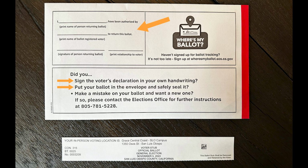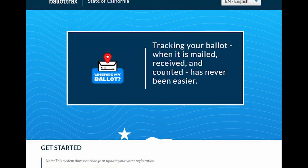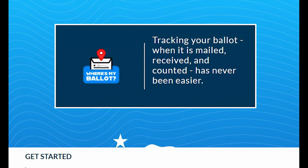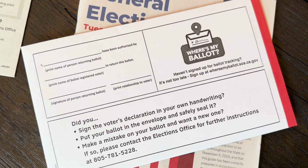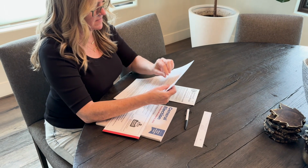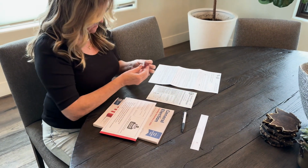It's also okay to have someone drop off your ballot for you. If you want to do this, be sure to fill out the box in the upper left corner and have them sign as well. At this point, it's a great idea to sign up for Ballot Tracks, which keeps tabs on your ballot and will alert you when it's been received and counted at the Election Center. The website address for Ballot Tracks is there on your envelope. Finally, don't forget to peel off and wear that I voted sticker proudly.